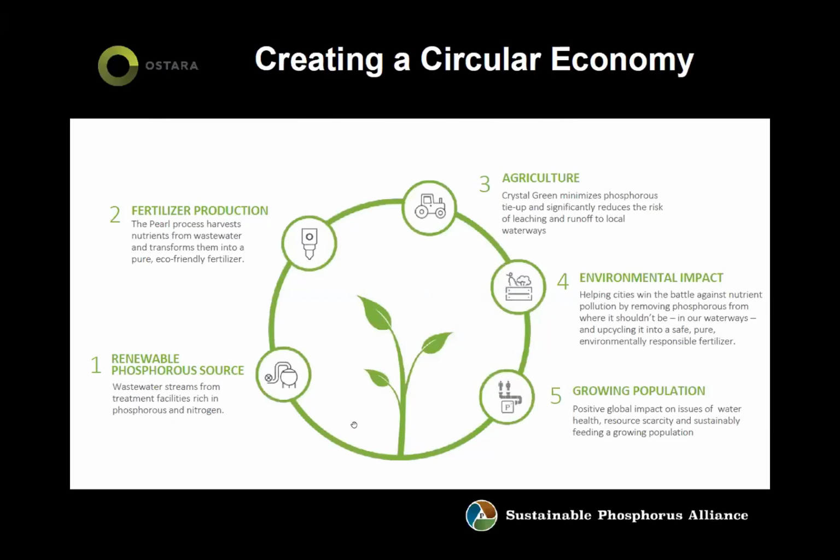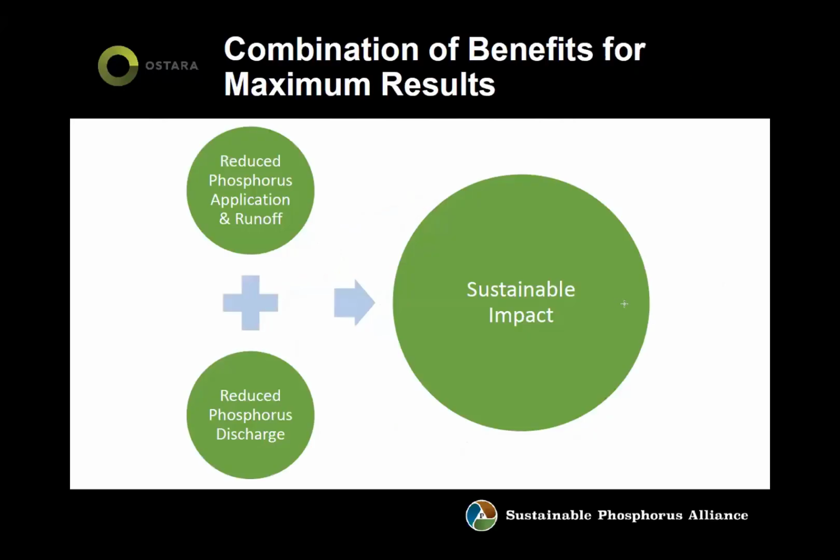So from us, it's certainly very much a story of creating the circular economy as it relates to recovering the phosphorus, using it back into the food chain. And so with that, a big part of this comes from a combination of benefits. In the wastewater applications, we're reducing phosphorus discharges, but at the same time, we're reducing the demand for phosphorus application and the associated runoff. And so it's really the combination of those two stories that create a much larger impact, especially as you look at getting into more and more production. It really becomes a linear scale. And right now, looking into 10,000 plus tons of production across all our sites, that starts to be significant.